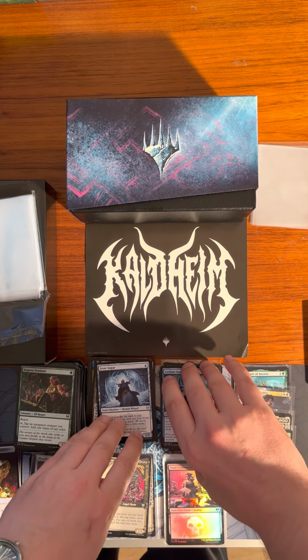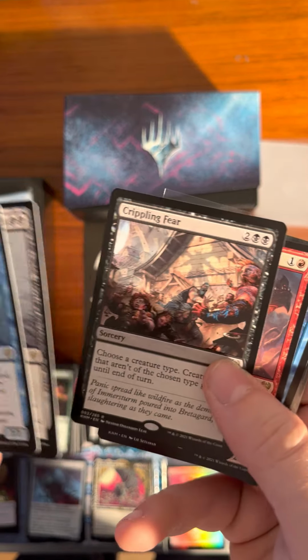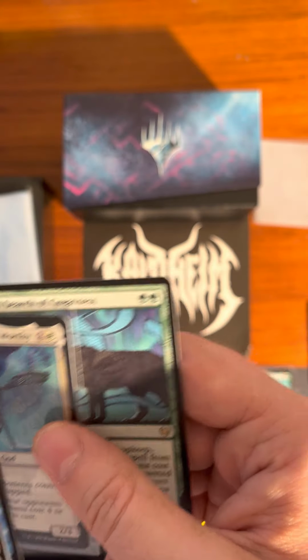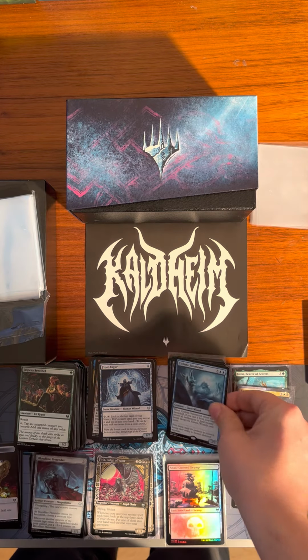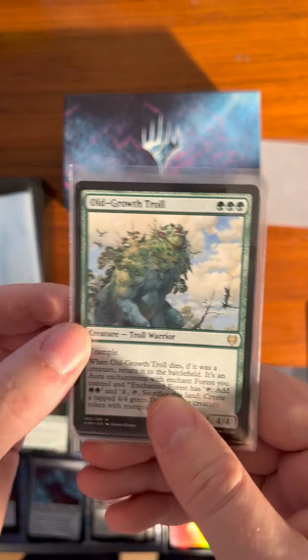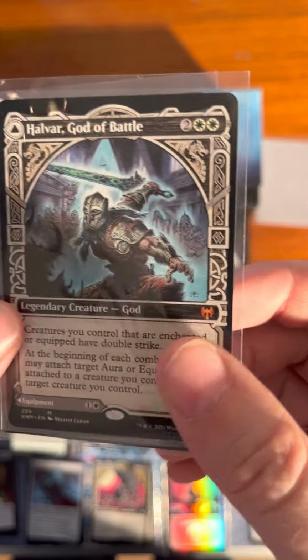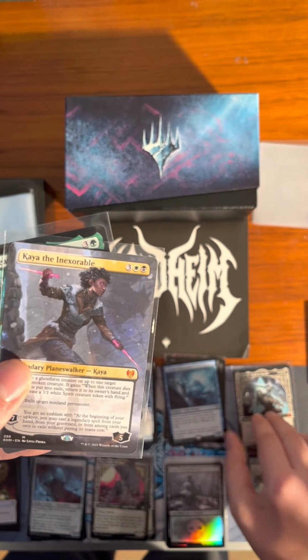These are the bulk cards that are claimable with any order for you guys here. If you buy something from me, including this foil, Reidane, God of the Worthy. And now let's look at the bigger hits. So higher value than last bundle, but fewer of them. This is the more minor of the group, right? Old Growth Troll, but boom. Halvar, God of Battle. You kidding me? Mythic Showcase. Beautiful card.